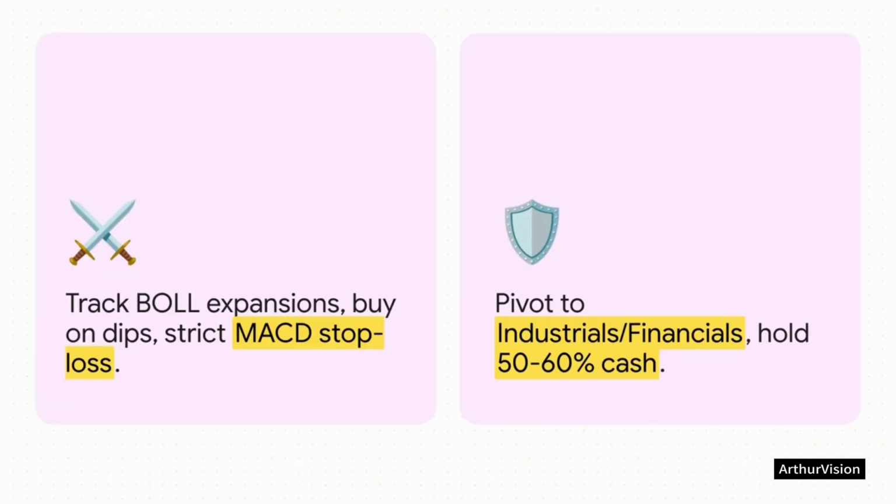So, the crucial point is figuring out your personal risk appetite right now. If you're an aggressive investor focused on right-side trading, you want to track Bollinger Band expansions. Look for that upward opening. When high-momentum leaders like MU or SMCI dip to touch the 5 or 10-day moving average on shrinking volume, boom, that's your entry point. But you've got to be ruthless with your discipline. If the daily candle drops below the midpoint of a recent massive bullish candle, or if the MACD forms a death cross at the highs, you execute a strict unconditional stop loss. Do not fall in love with the stock.